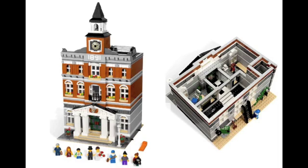Overall value, I love that it has a lot more pieces, but the price also was a bit high in terms of the price per piece ratio compared to some of the other buildings. So therefore, it's going to be receiving a 7. So the overall rating of the Town Hall is a 23.